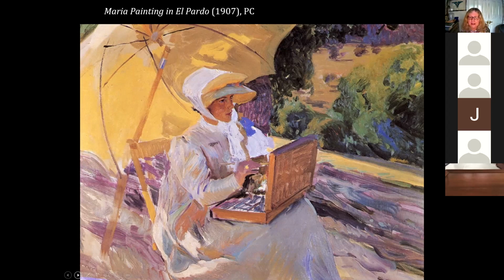And obviously the paint applied in a very fluid, bravura manner, a style that actually becomes known as Sorollaism, the way in which again we have the dramatic light and dark, the full sunlight on Maria, but again you could not really describe this colour as natural. And again, this is in a private collection.